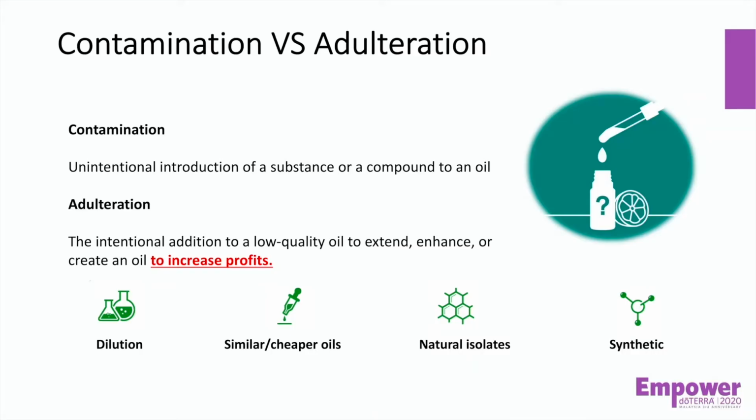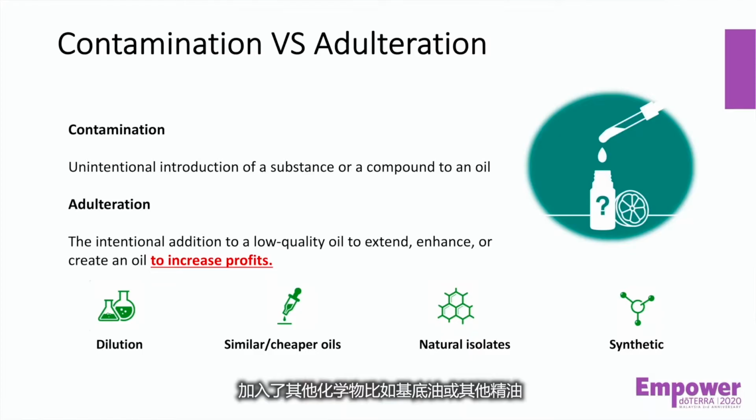But what is the difference between contamination and adulteration? Contamination means introducing a chemical or pollutant unintentionally to the oil. A good example is when Roman chamomile producers would collect the oil in plastic water bottles instead of the glass or stainless steel ones. The oil collected in plastic bottles becomes contaminated with phthalates or plasticizers, and of course will have to be rejected.